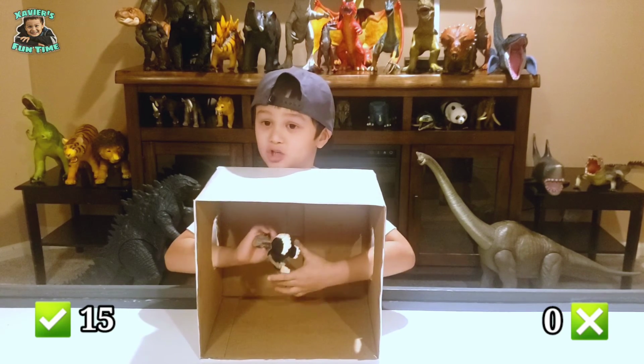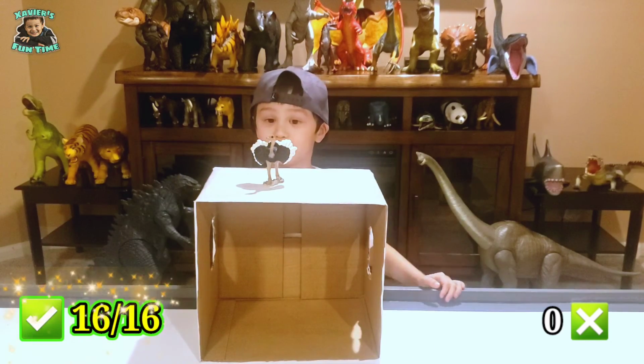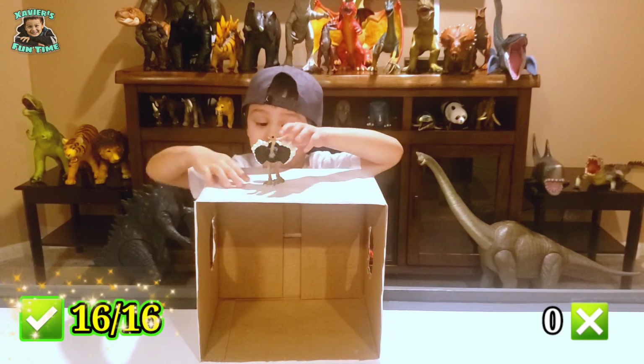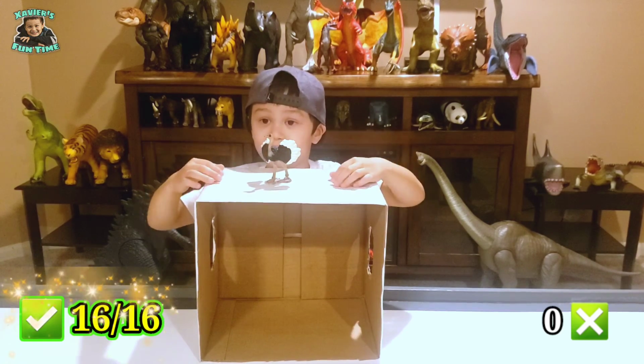Could it be an ostrich? Look, guys, it's an ostrich. Hey, guys, when you pick up an ostrich egg, and the ostrich charges you with a kick with these legs. They kick their legs.